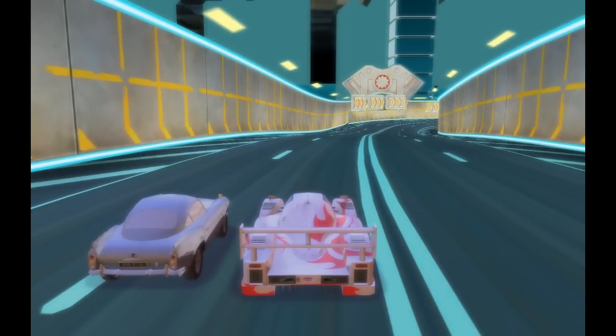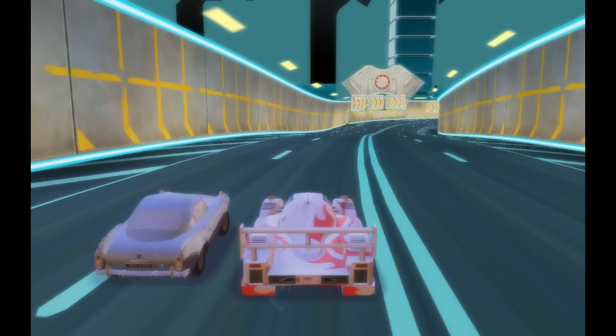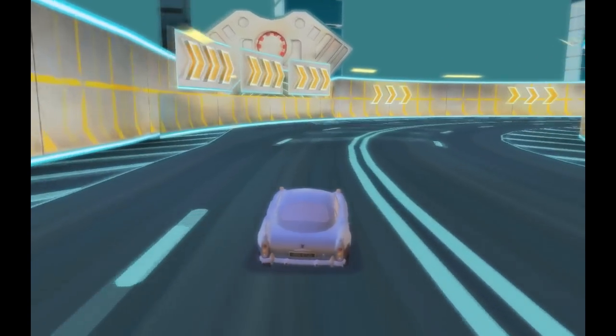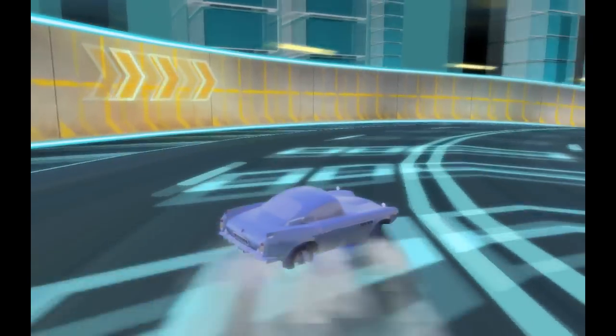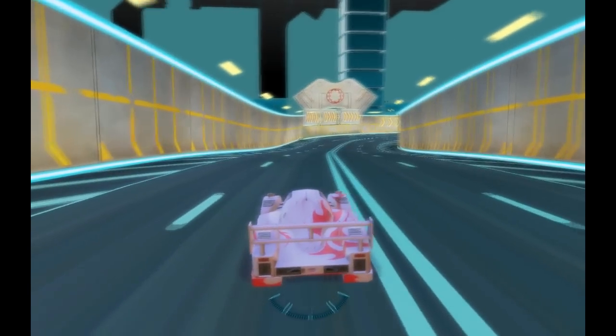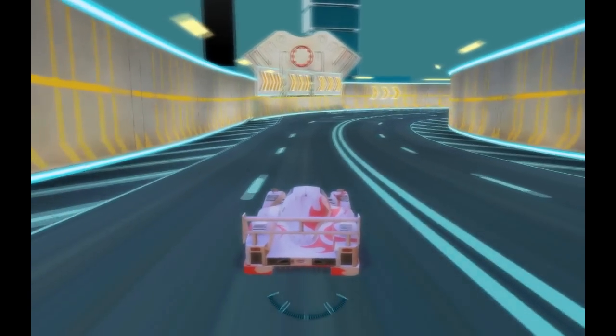Excellent. Now let's focus on drifting. This useful move can help you gain energy and take corners without losing speed. Shall we, Finn? Easy as a Sunday drive. Thank you, Finn. Ready, trainee? It's your turn.